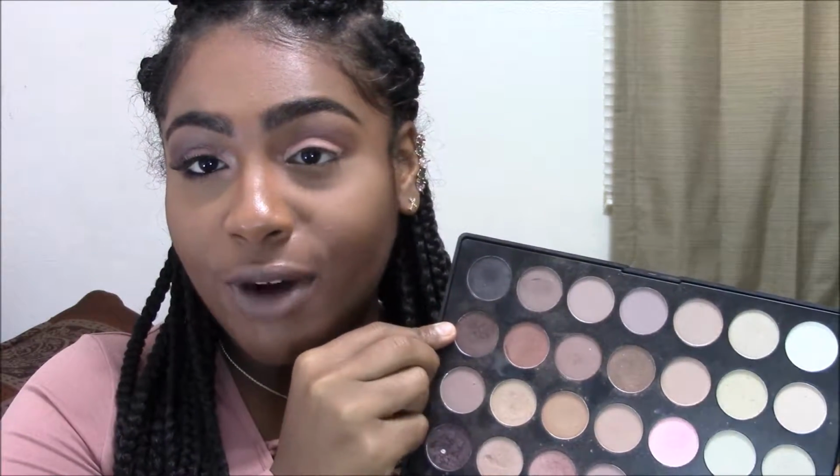Next, I'm going to take this chocolate shimmery brown color here. I'm just going to take this color and blend that onto my outer crease to add more definition. And by the way, I'm using the same brush for both of those colors, and the brush I'm using is this Morph R37 blending brush.